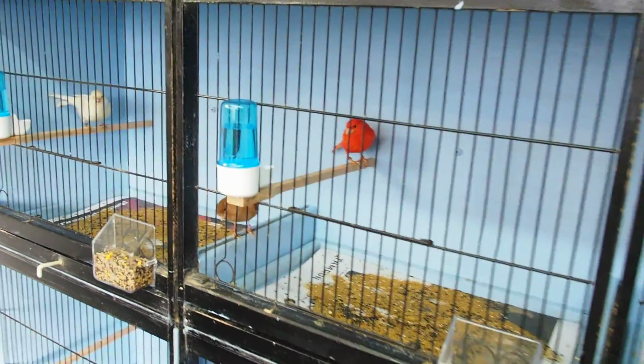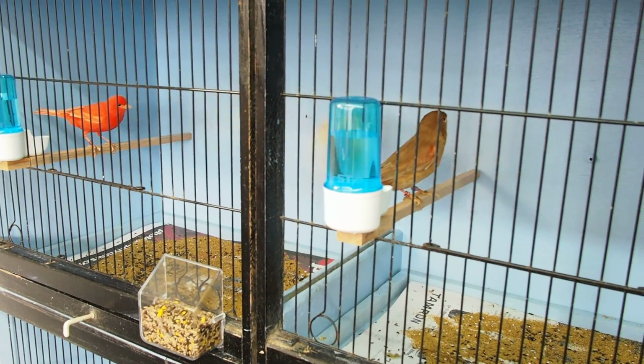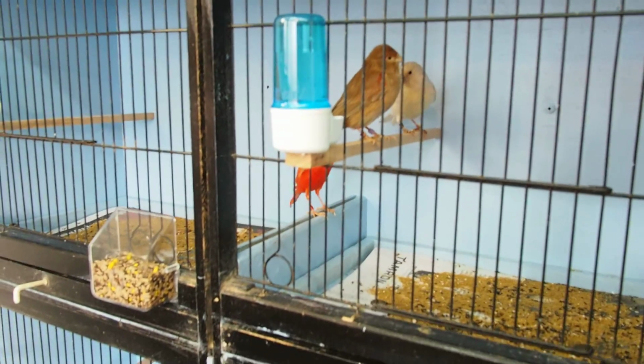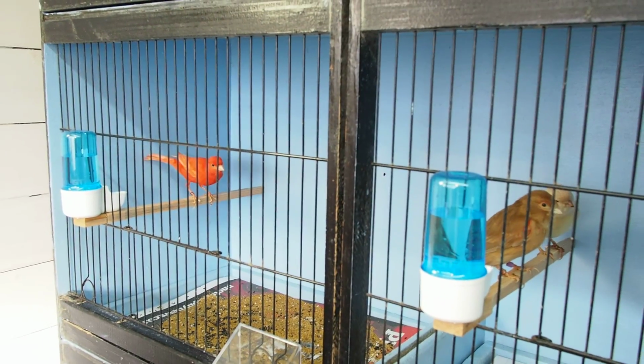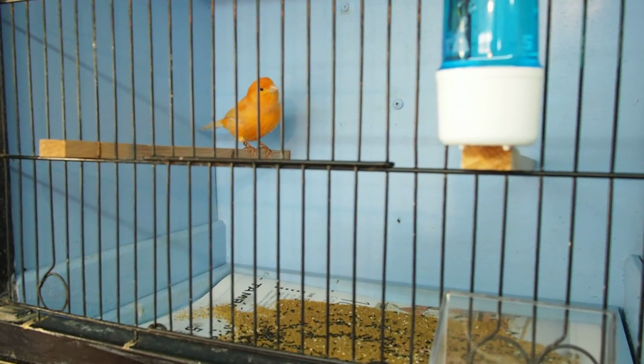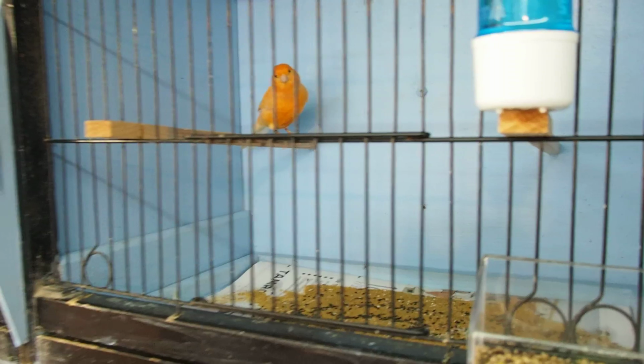So in this triple cage here, I've got 3 hens which I'll be breeding with this year. The red factor hen down there, intensive red, will be paired with this non-intensive cock. Now that cock was the same colour last year, but because I've not colour fed it this year, that's the colour that came out. That was as red as that was. No colour food, that's how they are. So that's not been colour fed.